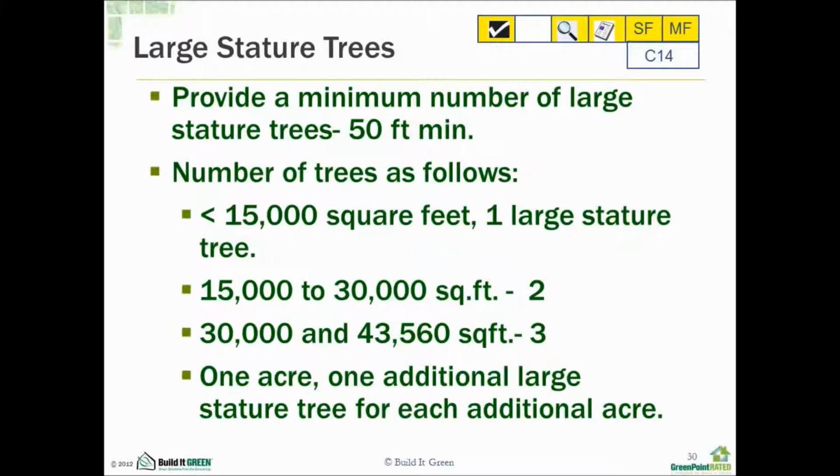If it's less than 15,000 square feet of common open space, one large stature tree. 15,000 to 43,560, which is 1 acre, 3. And then greater than 1 acre, we're going to do 1 additional large stature tree for each additional acre.